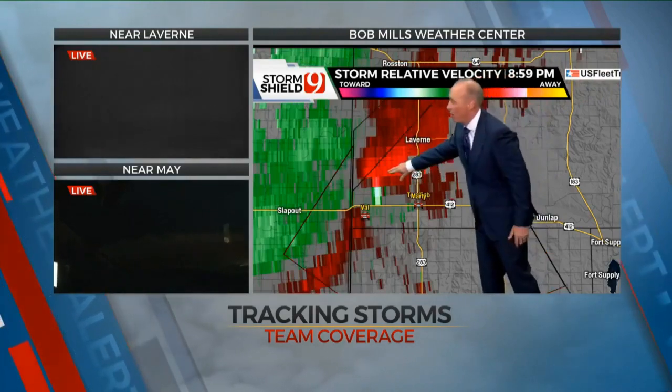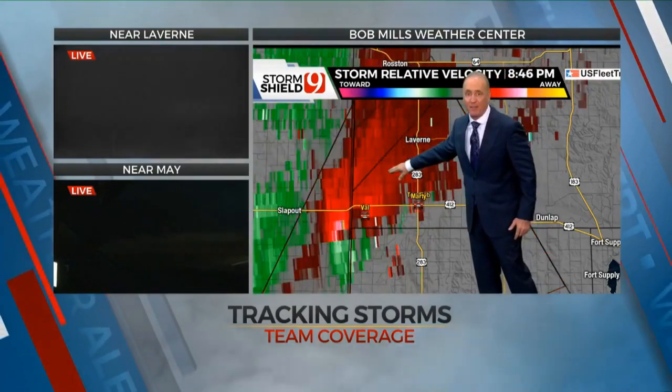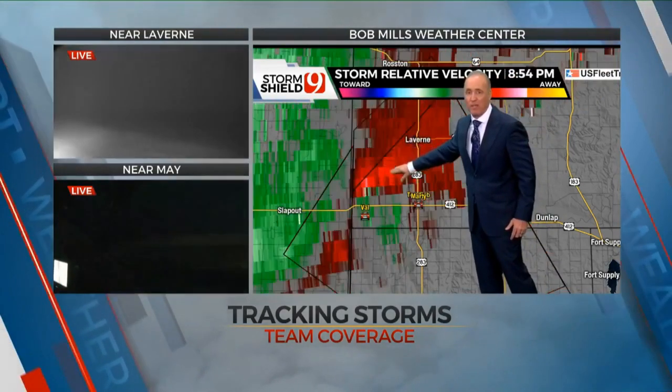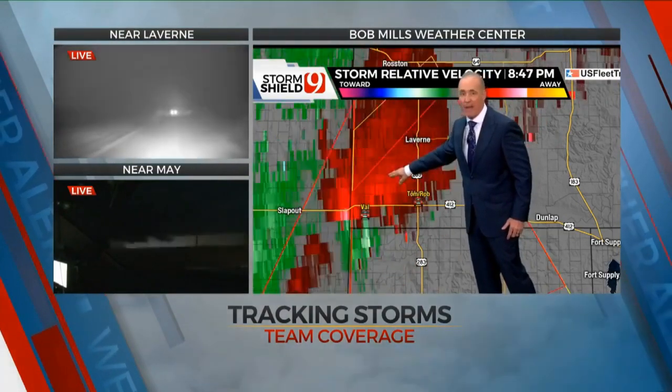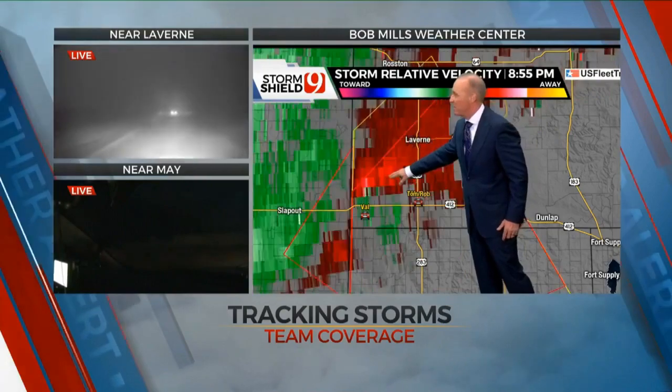And if you live in a mobile home, you have to get out. We hate to say that to people. We never want to say flee a tornado, but if you live in a mobile home, you cannot ride this thing out if it hits you, I promise. This is a big-time tornado.